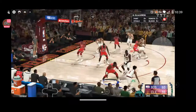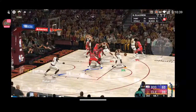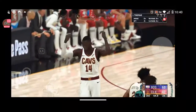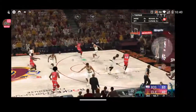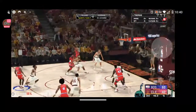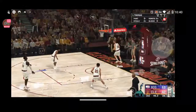Outside, Sexton. He kicks to Maker from the arc. The basket is good off the assist from Sexton. Sexton's got assist number 7 for him tonight. To the inside, outside Irving. Passes it to Thomas. Takes a 3. Drills it from outside. 10 points for him.